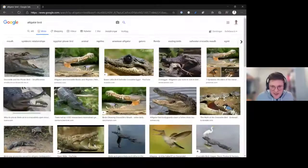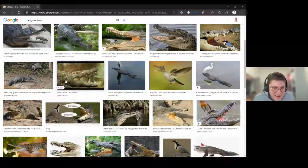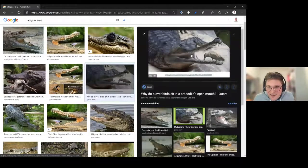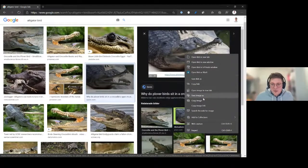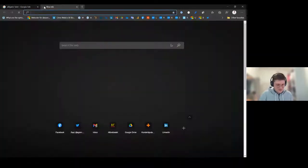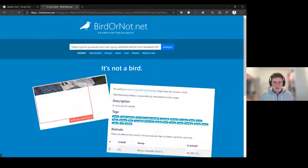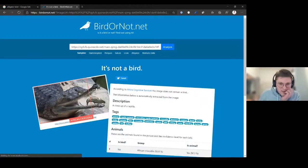Let's see if we can find any. This one was, let's see what it will tell us about this picture. Bird or not.net. It doesn't always work. I didn't find the word. It found the crocodile, but not the bird.